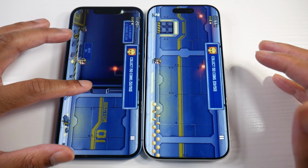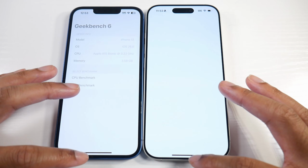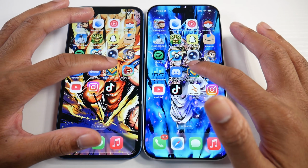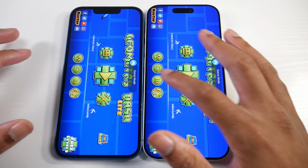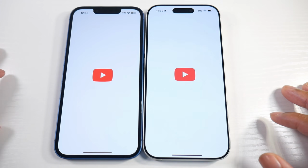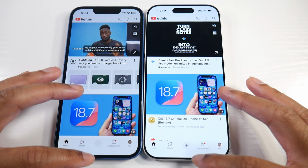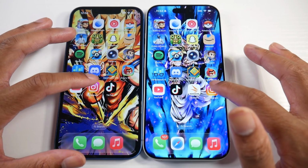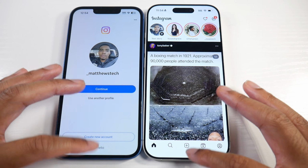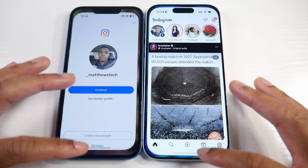That was probably the biggest difference we've seen so far in terms of load time. Okay. I mean, yeah, this is not bad. I'm gonna skip Angry Birds because it takes forever to load up. Yeah, guys, so again, the biggest difference is animations. The 13 just doesn't look anywhere near as smooth, man.